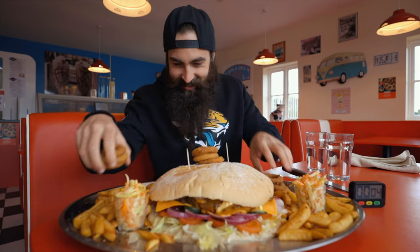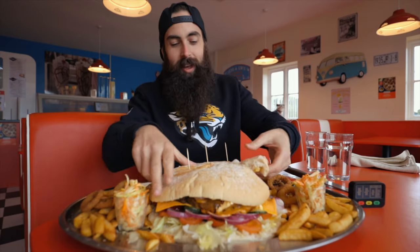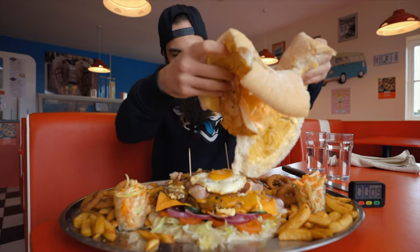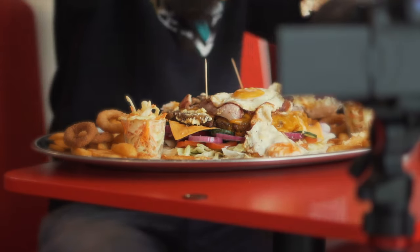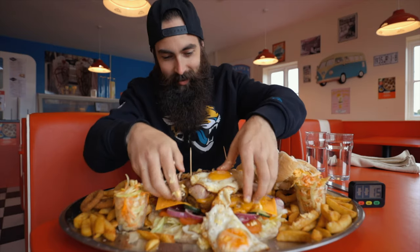Good luck. The bread cake alone is massive. Oh, eggs on there as well. The bread cake is kind of falling apart on me.